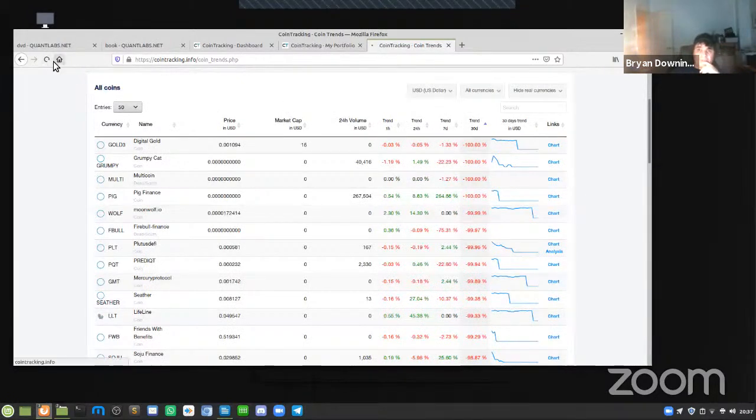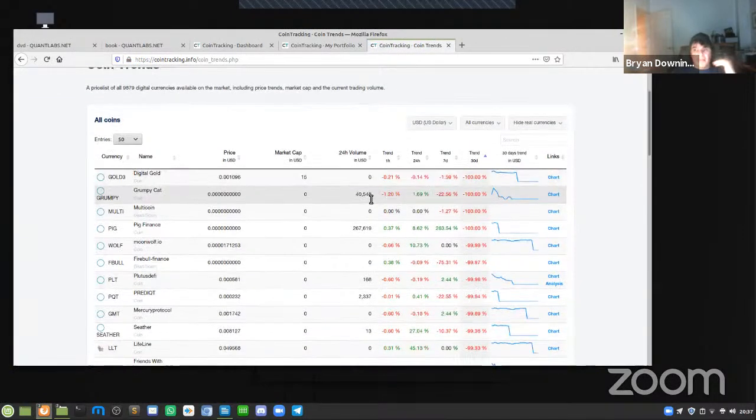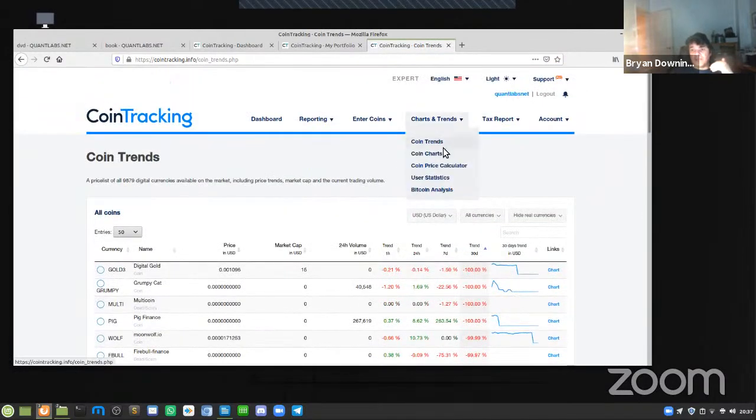Let me just, yeah, you can easily say out of the big coins, XRP is the one to hold. And I think long term it's going to do quite well. So that's a really good feature for this coin trends. Coin price calculator I could use.